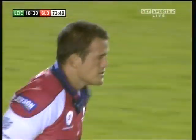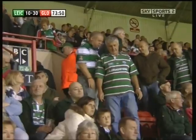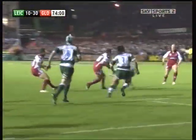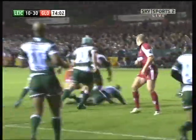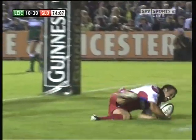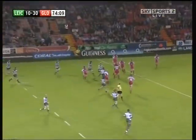Well, it's not surprising. I mean, this has been an amazing, amazing Gloucester performance. They've taken every chance that's come their way, with Willie Walker kicking the points. He hasn't missed one yet, I don't think. And he's just put the icing on the cake. Beat his opposite number. Burke was on the dirt. And then Willie Walker was after he got the ball down.